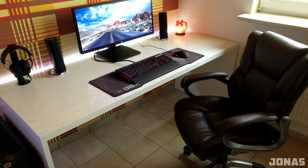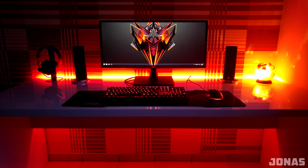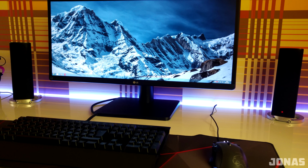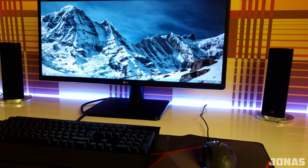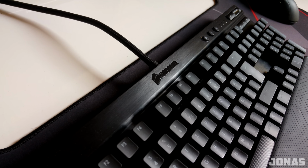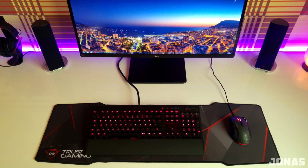Last but not least, we have Jonas and his very clean ultra-wide setup. I mean, look at the symmetry. Just beautiful. We have a 29-inch ultra-wide monitor in the center and two Edifier M2280 speakers on both sides. The keyboard of choice is the Corsair Vengeance K70 with MX Blue switches, and that's accompanied by the Roccat Tyon mouse.